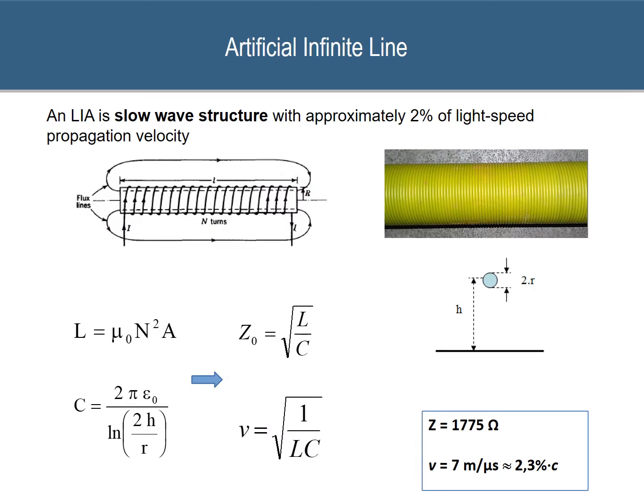The key element of the new technique is what we call the LIA, a Portuguese term for artificial infinite line. And LIA is actually a slow wave structure with approximately 30% of light speed propagation velocity. We can calculate the LIA parameters, velocity and impedance, using a solenoid approximation for inductance and a transmission line approximation for capacitance. With the LIA slow propagation velocity, we create a suitable time window for data signal acquisition. For reference, the LIA we use in the experiment has a propagation velocity of 7 meters per microsecond, approximately.